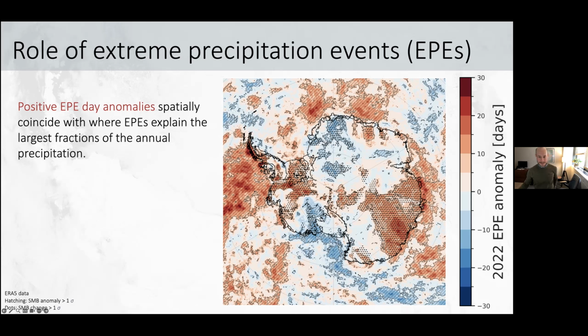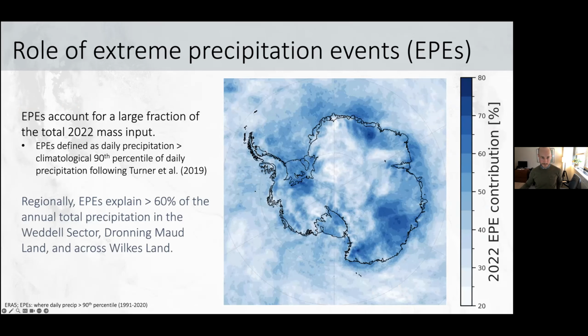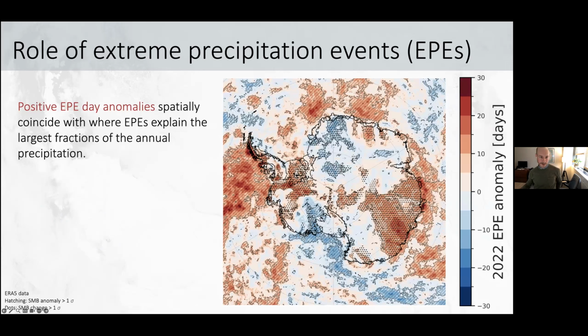Also notable is that the areas where there were greater EPEs, these red areas, are also the same areas where EPEs made up a large part of that precipitation. If we flip back and forth, the areas where there are really these hot spots of how much those EPEs contributed are also areas where there were just a greater number of these events. On this plot, the dots represent where there were significant surface mass balance changes in 2022, either positive or negative.